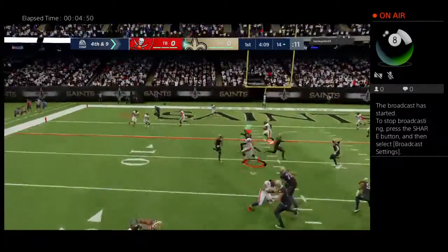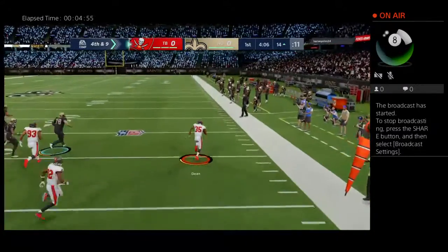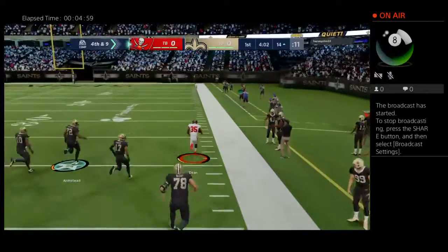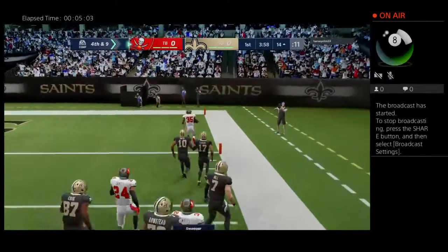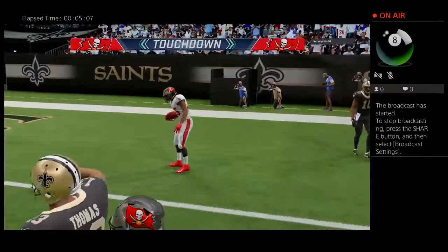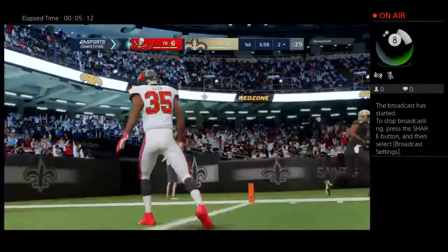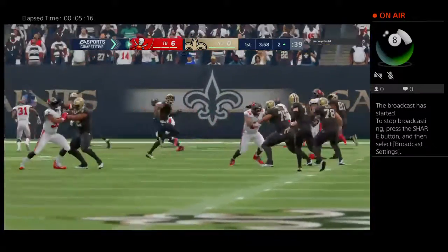Out of the gun, Hill. And in heavy traffic, it's intercepted. Picked off down at the 2. And it's a pick 6. He brings it back to the house for a Buccaneer TD. So they go on fourth down. Not only do they not get it, it turns into 6 points the other way.